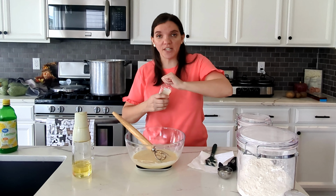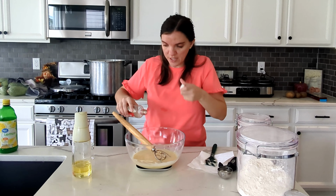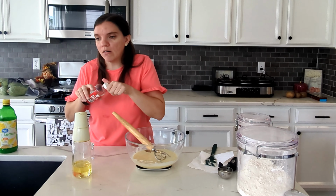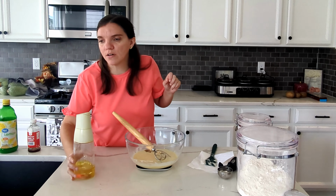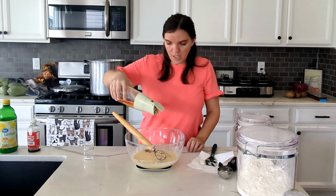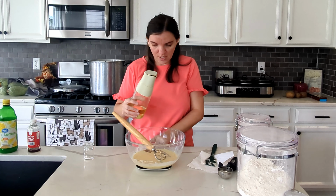Okay, we need some vanilla, and I don't measure vanilla out, I just pour it in. We need oil. Yep, how much oil? 100 grams of oil. Whoa, that didn't zero in. Okay.